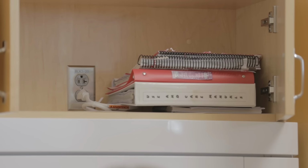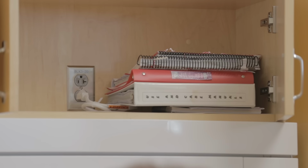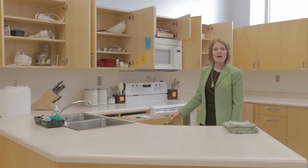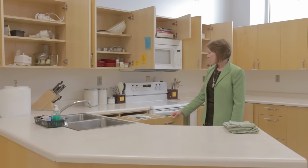Above the microwave, you'll find the manual for the appliances. You'll also find the Betty Crocker cookbook, and you'll also find the price list when you get to do your magnificent meal. It will give you all of the prices for food items.